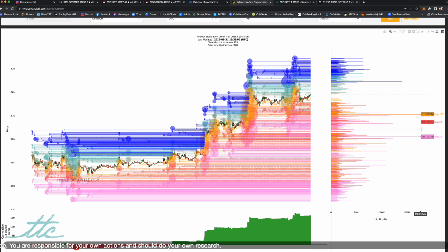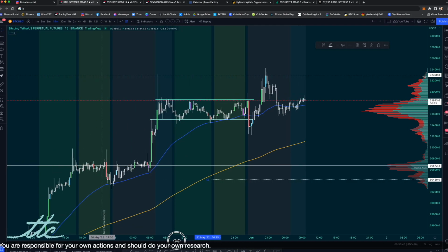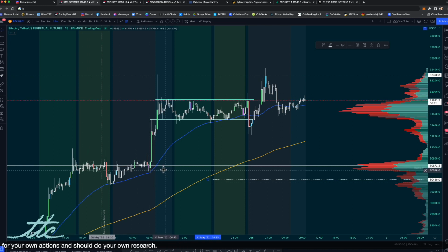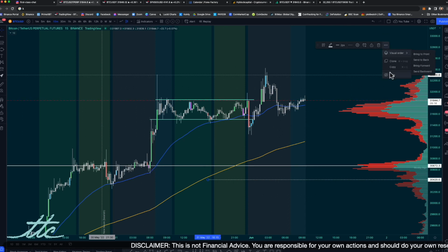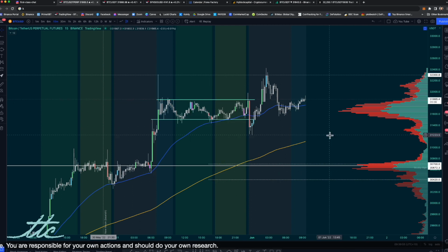And then there's also this one here. 30,420 would take out 25x longs as well. So 30,420 is this dotted line here. So that would come back to retest around the previous high before we broke out, and it would recover all of these market maker candles down here as well. There was also another level at around, I think it was, 30,700.